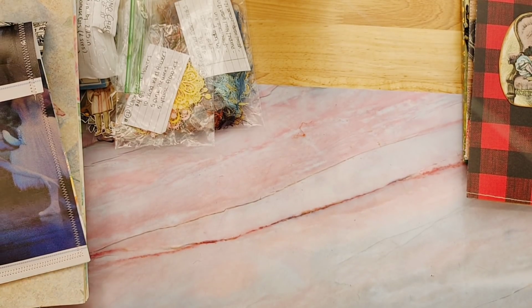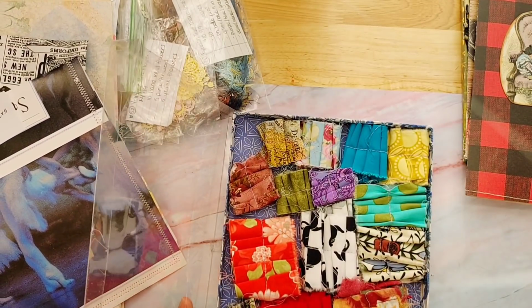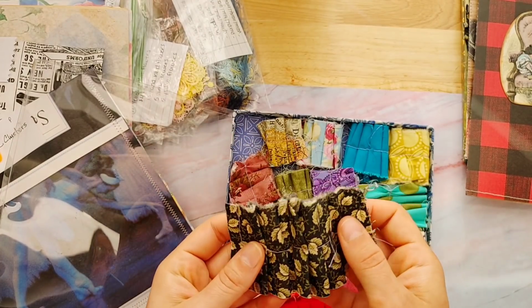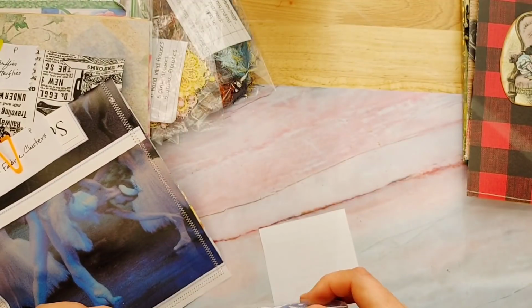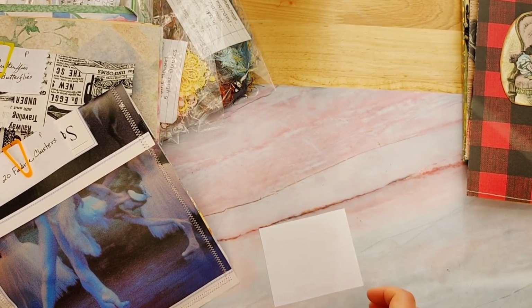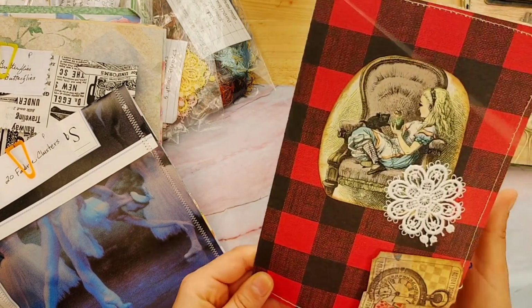Again, that's Sasha. This is also Sasha. These are fabric ribbons. There's, I think, 15 of them. Little fabric ribbons that you can use. I love using fabric ribbons, but there's a whole bunch of colors. So very pretty. Again, that is Sasha. Let me move on. Still Sasha here.